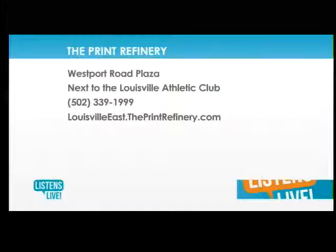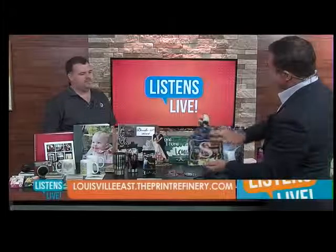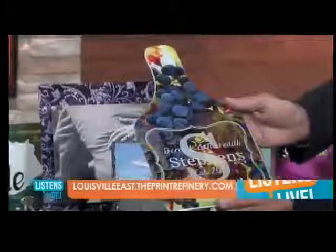Now, like this, a cutting board. I love this idea. Like you said, weddings, this would be perfect. Any kind of gathering, birthdays you could put on there. Gosh, this is fabulous stuff.